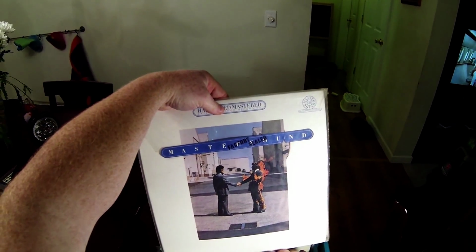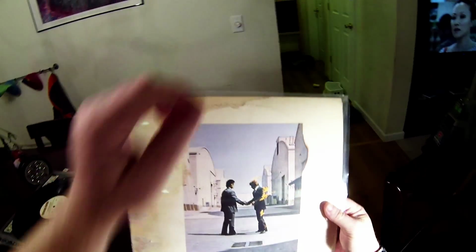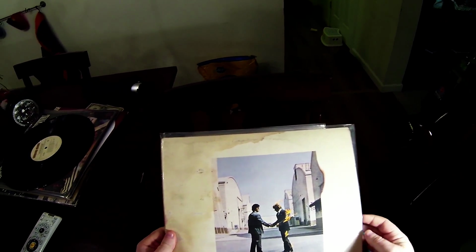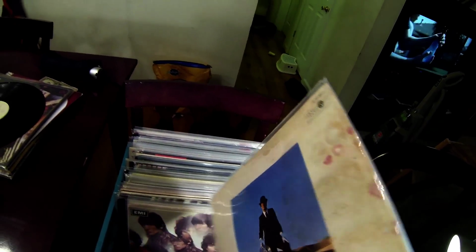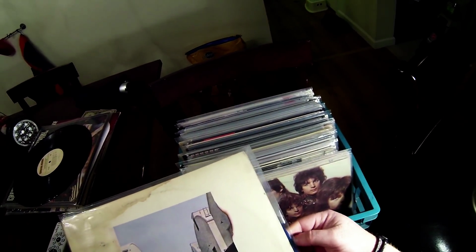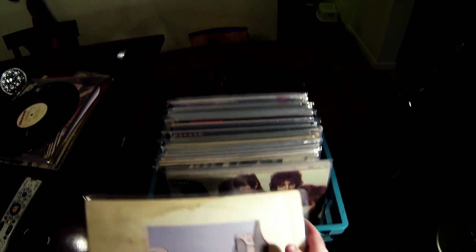Wish You Were Here. Here's the half-speed master. Fairly rare. Here's a copy from Holland that I just got. Wish You Were Here. It's kind of a beat-up sleeve, but the neat thing about it is it's on blue vinyl. Very cool.